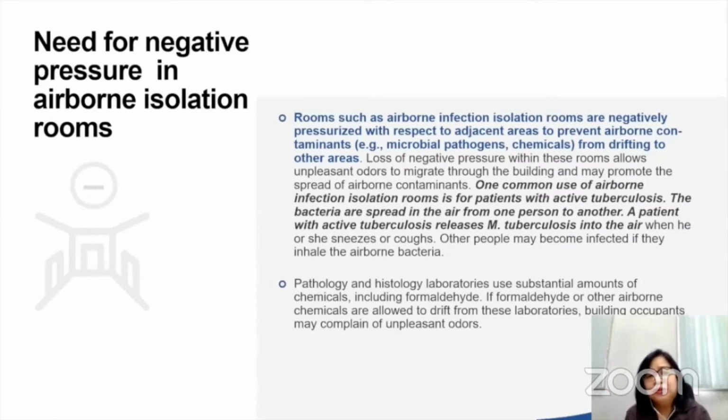One very common use for airborne infection isolation rooms is when there is a patient with active tuberculosis. Since the bacteria is spread by air from one person to another, we normally request that a patient with active tuberculosis be placed in a negative pressure room. Unfortunately, this recommendation has been poorly appreciated and followed. But now with COVID, suddenly everybody's talking about negative pressure rooms.